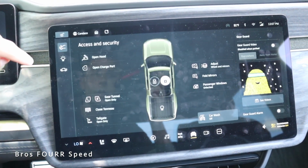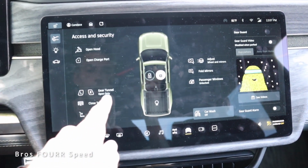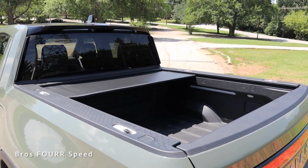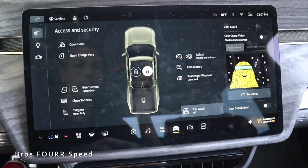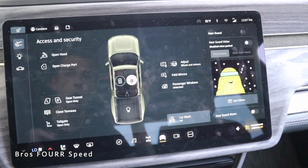On this left side, you can even access being able to open up the hood as well as the charge port. There's the gear tunnel, which you can open left or right. You can even open and close the tonneau cover, which I did not show. So I'll put in a clip right now of that working. You can open up the tailgate, adjust your mirrors, fold your mirrors in, adjust the wheels too. There are a lot of different settings, even a car wash setting.